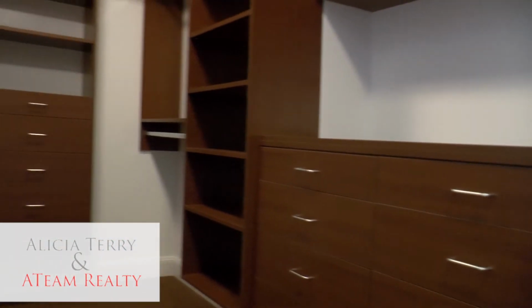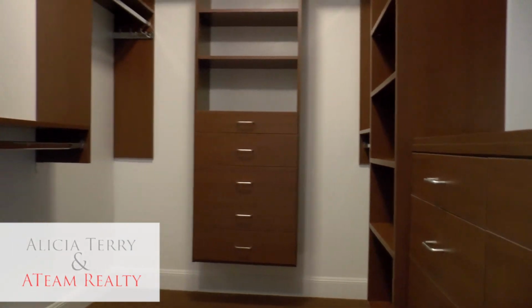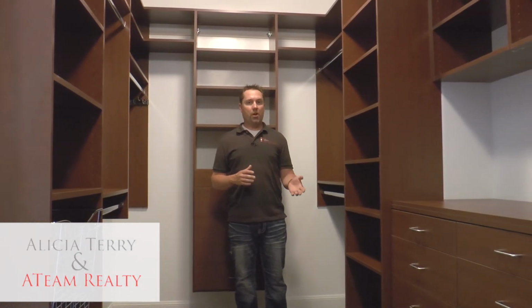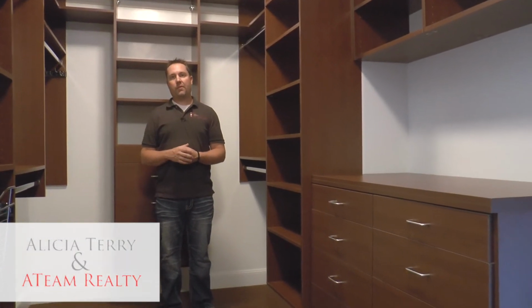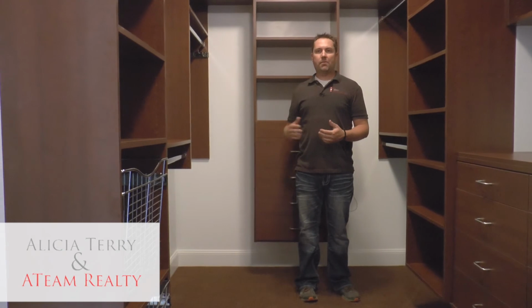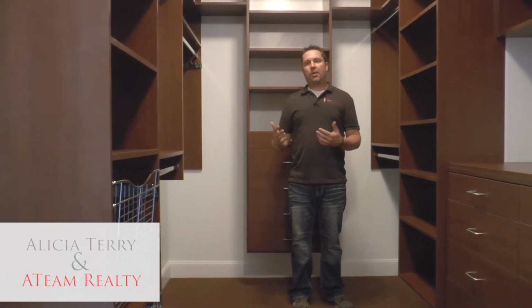So we're in the master closet here. As always, in all of our homes, no matter what price range you're in, you get to design your master closet, and all of your closets for that matter. Each closet is going to be different, and each person is going to be a little bit different. For these guys, they ended up doing adjustable shelves and some drawers and laundry bins and different things in this closet that worked well for them. For you, we will do the exact same thing on site. We'll design some kind of a closet system for you guys that works the best.